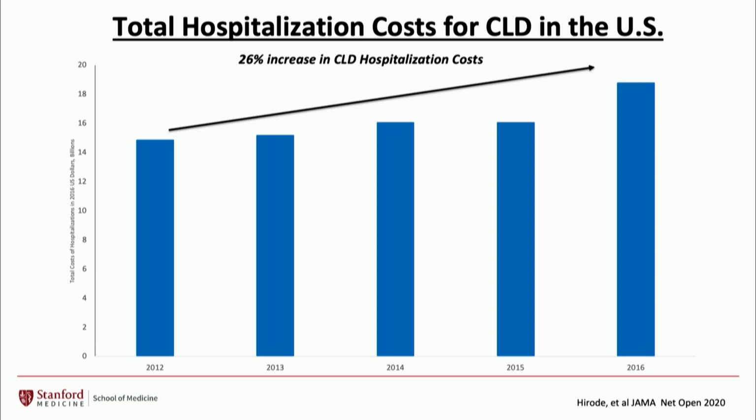Also important to understand is the healthcare resource utilization and burden associated with this. Over the same period, we've seen a parallel rise in costs. These data are only hospitalization costs, but even then, in 2016, the costs associated with chronic liver disease and cirrhosis were nearly 19 billion. And when you think about other costs, indirect costs, outpatient costs, pharmacy costs, you can imagine that the numbers are much, much higher.